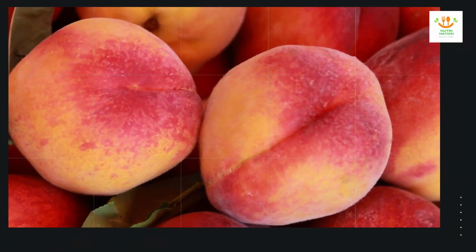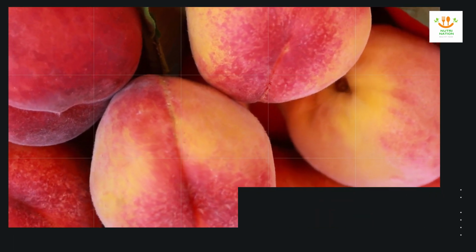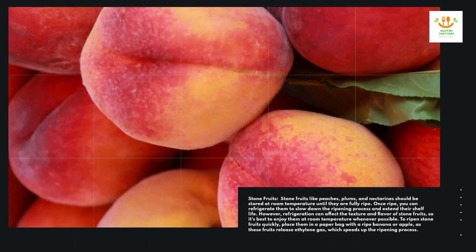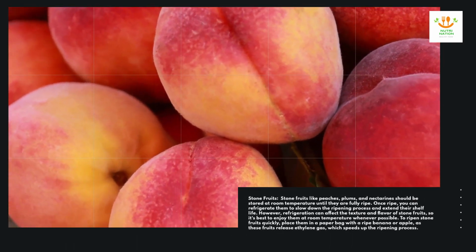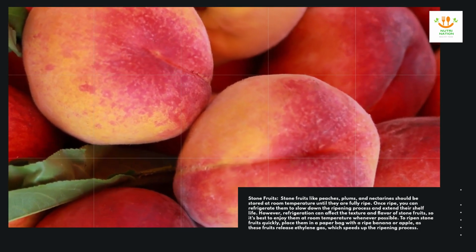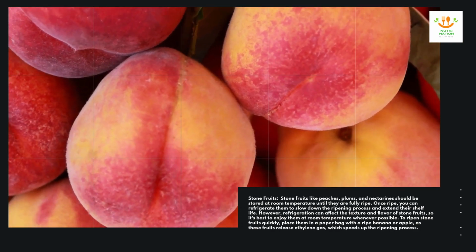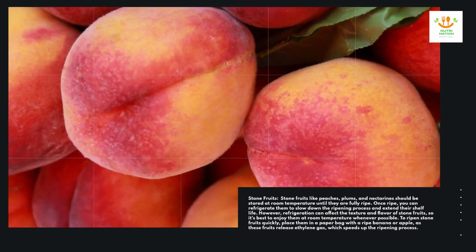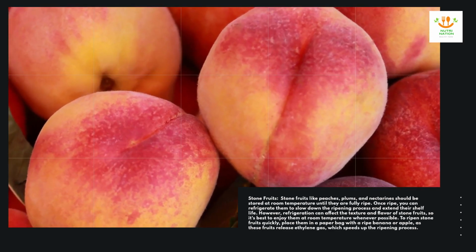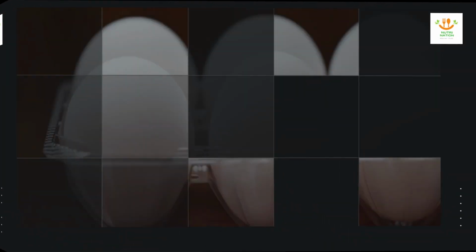Stone fruits. Stone fruits like peaches, plums, and nectarines should be stored at room temperature until they are fully ripe. Once ripe, you can refrigerate them to slow down the ripening process and extend their shelf life. However, refrigeration can affect the texture and flavor of stone fruits, so it's best to enjoy them at room temperature whenever possible. To ripen stone fruits quickly, place them in a paper bag with a ripe banana or apple, as these fruits release ethylene gas, which speeds up the ripening process.